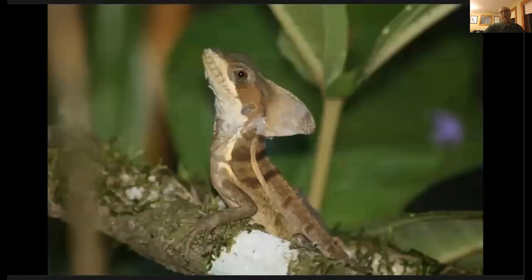This is another lizard that you might have heard about. This is one of two species of basilisk lizards. These are the so-called Jesus Christ lizards that can scurry across the surface of streams and rivers to get away from predators. On my last trip to Costa Rica, I saw lots of juvenile basilisk lizards actually doing that. So they can run on the surface of water. It's pretty amazing how fast they can move.